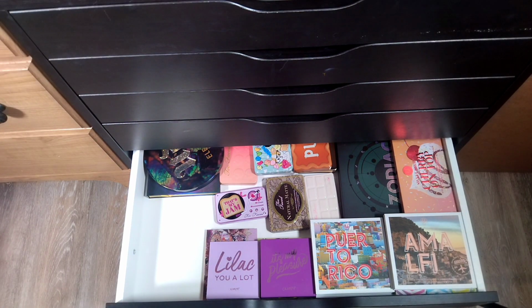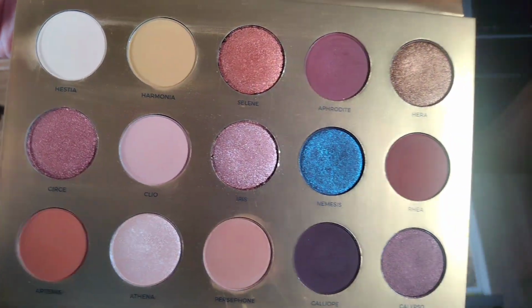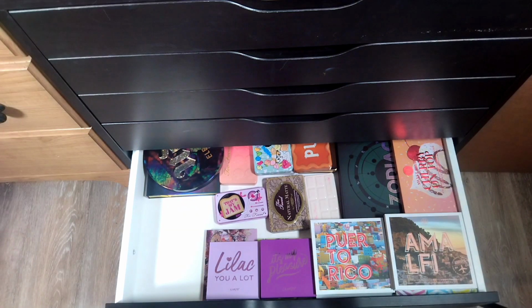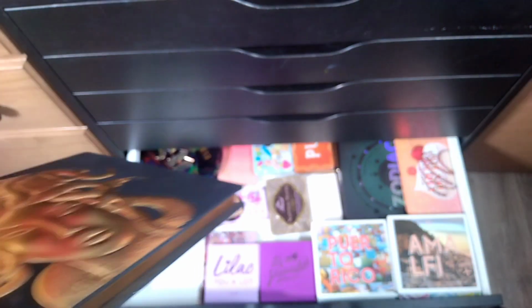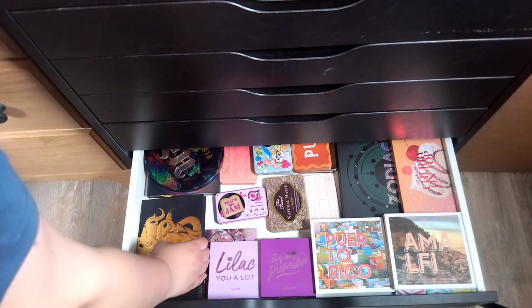The colors are pretty boring. The quality is great. Great quality eyeshadows. But the colors are pretty boring, unfortunately. But I will be keeping it for now, just because of the packaging. That's a crazy reason to keep it, but I can't let it go.